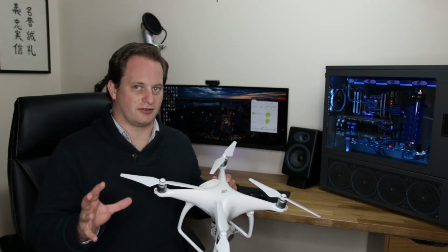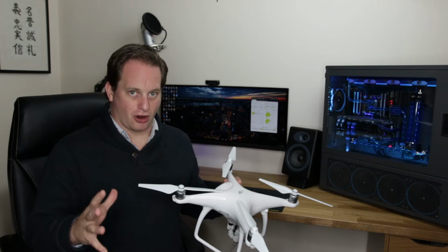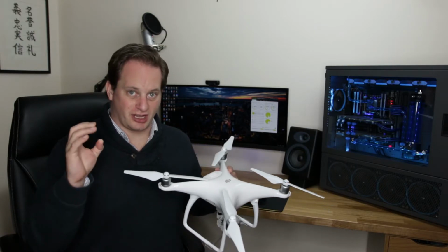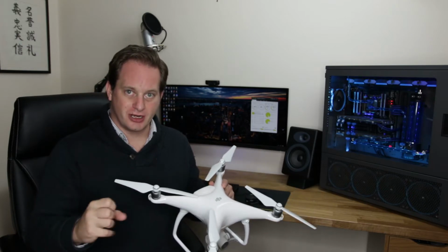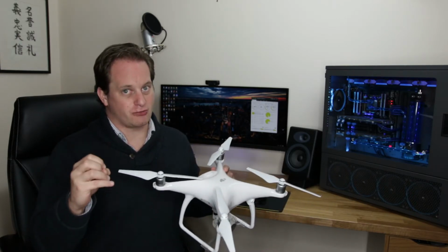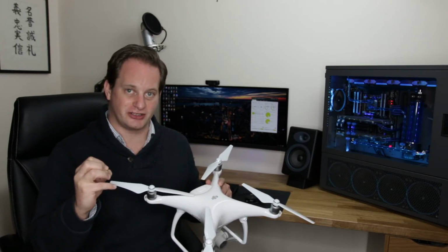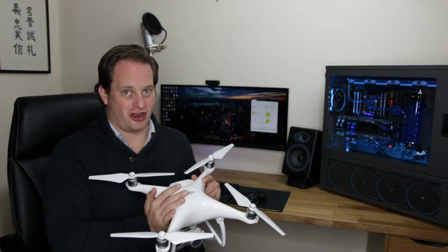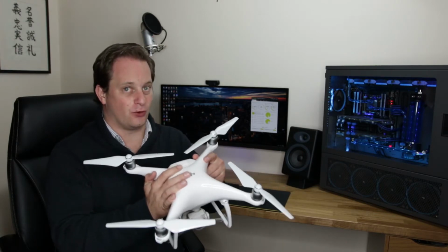Well, we've had one hell of a couple of months. DJI Mavic Pro announced back in September, which is their first mobile foldable portable drone. The news last week about the GoPro Karma being recalled because it drops out of the sky for health and safety reasons. And now DJI have announced the successor to the Phantom 4, the Phantom 4 Professional.